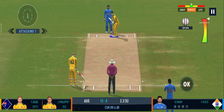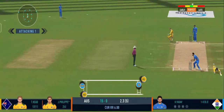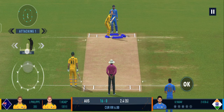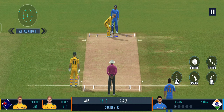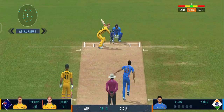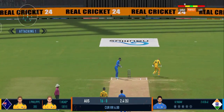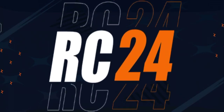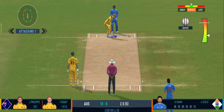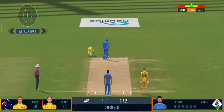Feel the ball should be around that good length area more. Turned away for a single. Well placed into the gap, possible two. Excellent running between the wickets. Very good running between the wickets.